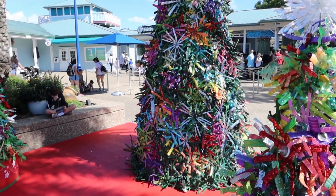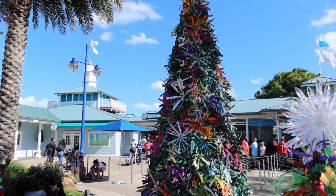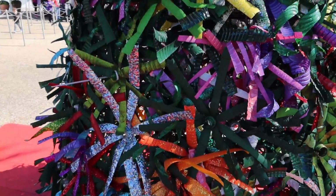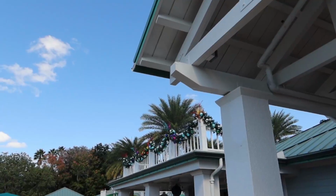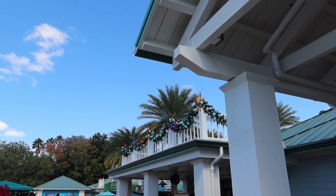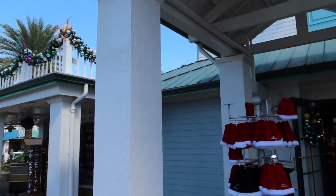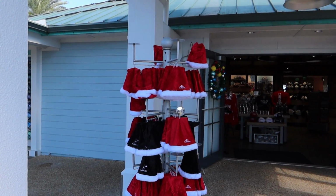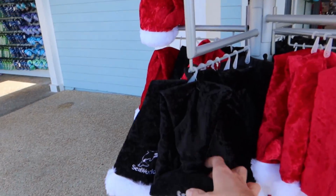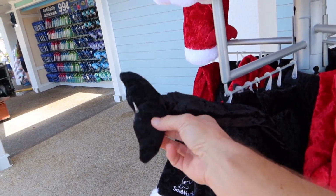Oh, before we head in, they have some Christmas trees out here made from recycled bottles. It's a brilliant idea. Look at that. These are just recycled plastic bottles. So even though SeaWorld's Christmas celebration does not start until November 23rd, they already have their Christmas decorations up. They're already selling Christmas Santa hats that have whale tails on them. I don't know if you guys will be able to see this. Can you guys see that? It's like a little whale tail on the end of the Santa hat.